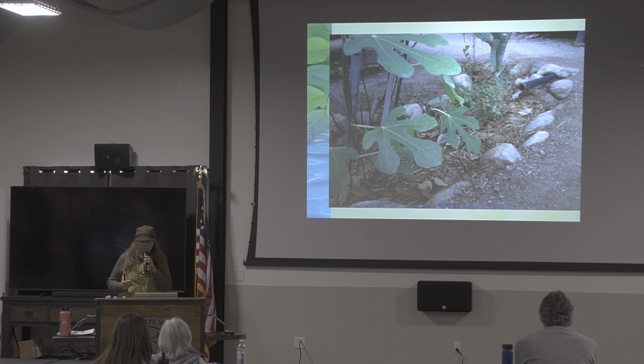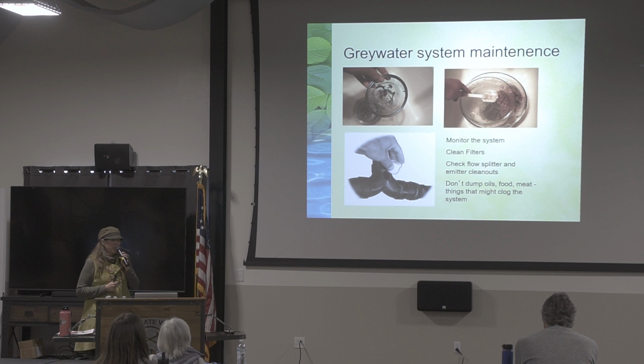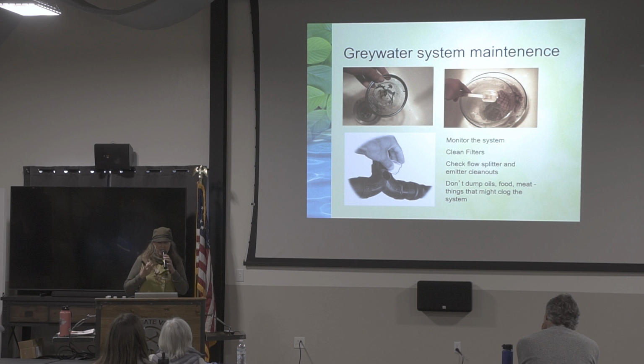So system maintenance, it's really important, especially if you're using your kitchen sink, to filter out the gray water as much as possible before it goes into the landscape. So I really like using these screens. And also scraping bowls and dishes into your compost before just letting it all run down the drain. And then also not dumping a lot of oils, mostly oil, because you don't want that clogging up your system.